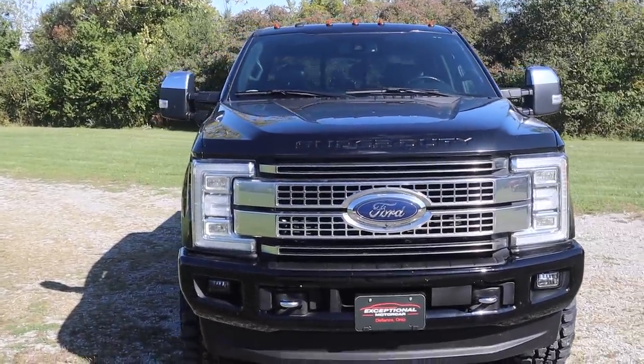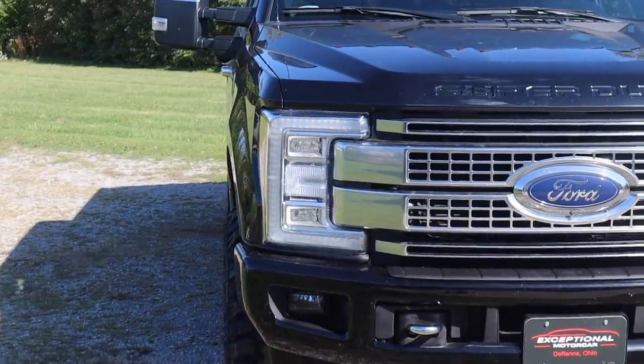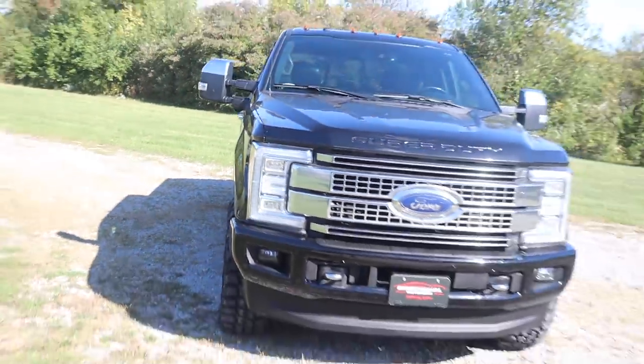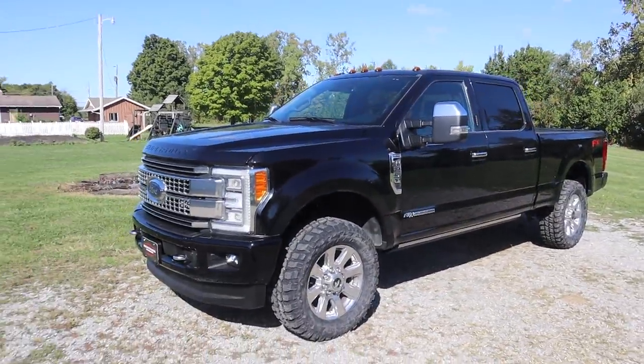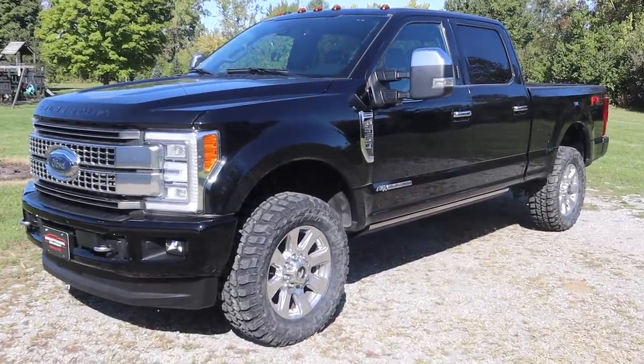You can kind of see it. Tire just kind of sticks out a little bit when you're looking down the side. In the front and in the rears, they sit flush with the fenders down there. I mean, it's a pretty aggressive setup. I'm quite impressed. This thing looks really good. Hopefully you like the new setup on the truck.